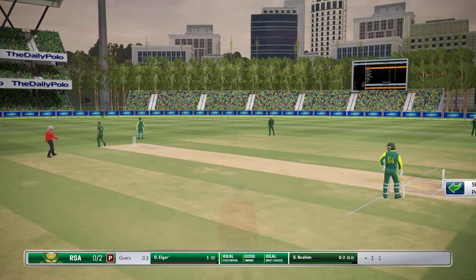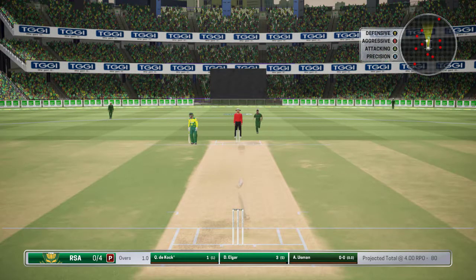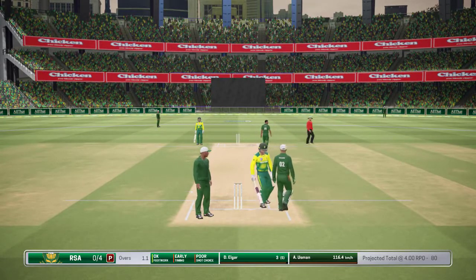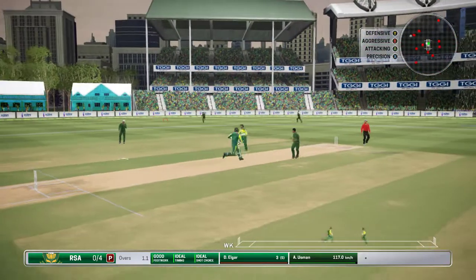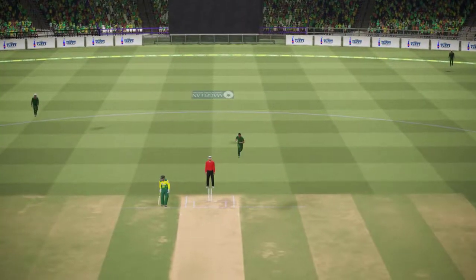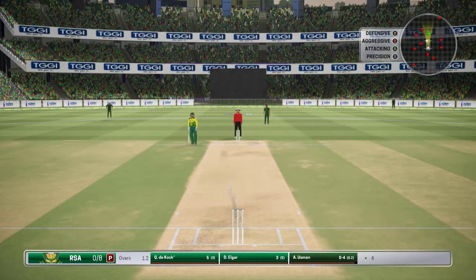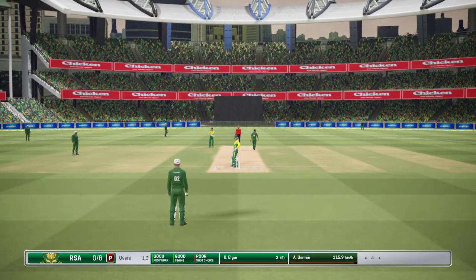They get a single. Seems to have misjudged that one. Ouch. Plays and misses. Good effort, four runs. The bowler was punished on that last ball. The batsman didn't know where that was going.